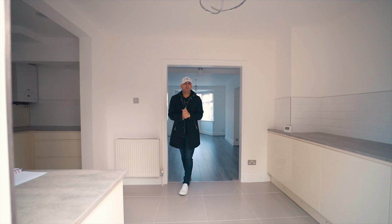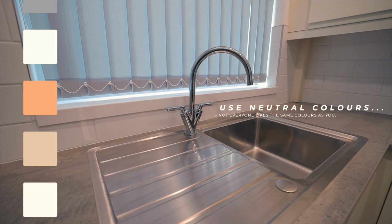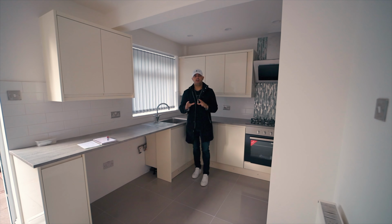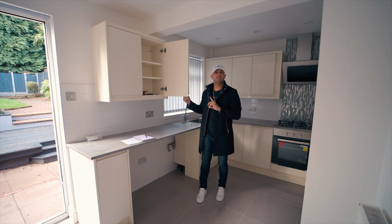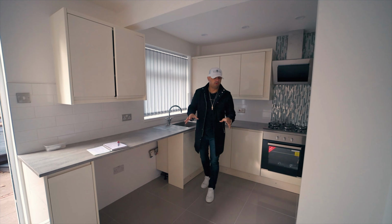So we're in the kitchen now guys. Great finish on the kitchen, very neutral. A great way to sell the property is using neutral colours because you open the market to a lot more people. Brad and his dad did a lot of the work in here themselves, and they actually saved a lot of the money, I believe, by using some of the existing carcasses that was here and adding new doors, new worktops, obviously all the flooring throughout.